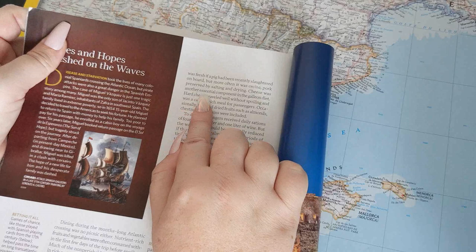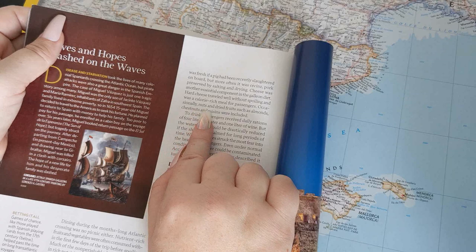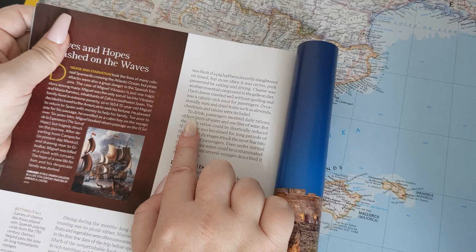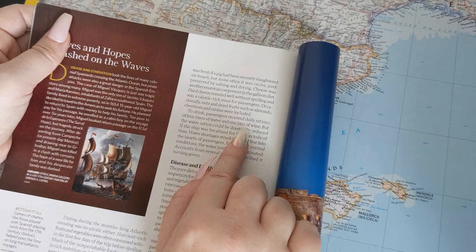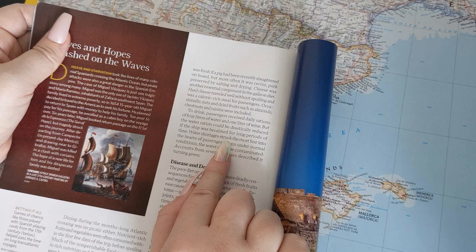Cheese was another essential component in the Galleon diet. Hard cheese traveled well without spoiling and was a calorie-rich meal for passengers. Occasionally, nuts and dried fruit such as almonds, chestnuts, and raisins were included. To drink, passengers received daily rations of 4 liters of water and 1 liter of wine. But the water ration could be drastically reduced if the ship was becalmed for long periods of time. Water shortages struck the most fear into the hearts of passengers.